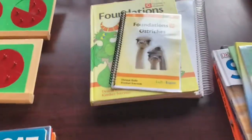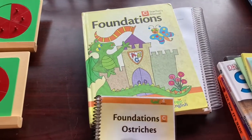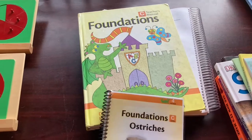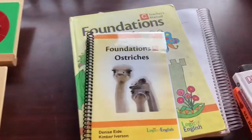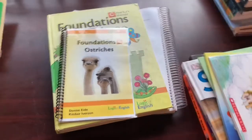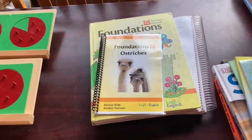Okay, moving on. So for learning to read, write, spelling, handwriting, vocabulary, grammar, all of that is combined into Logic of English Foundations. And my son is working through level C. So he was almost done with level C last year, and we didn't push at the end to do it. I really want to take my time. He's not reading fluently yet.